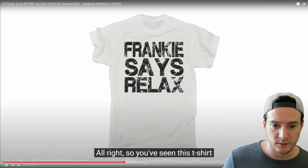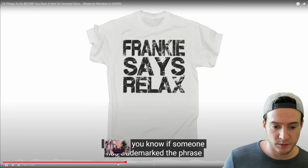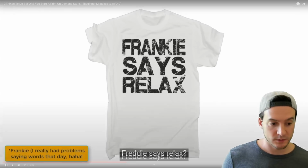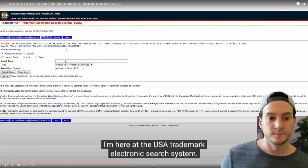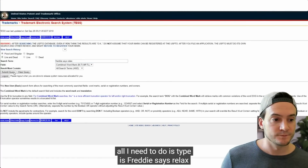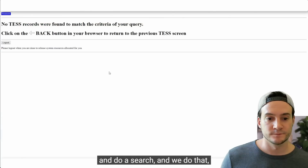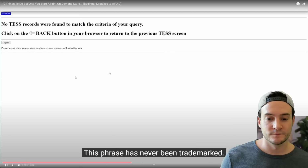All right, so you've seen this t-shirt is selling well on eBay, which it is, and now you want to make your own version of it too. How do you know if someone has trademarked the phrase, Freddie says relax? Well, it's actually quite simple. Each country has its own trademark search engine. I'm here at the USA Trademark Electronic Search System. To check if this phrase is trademarked, all I need to do is type in Freddie says relax and do a search. And when we do that, we will find that, nope, we get nothing, no results. This phrase has never been trademarked.